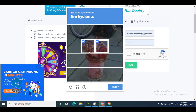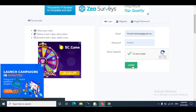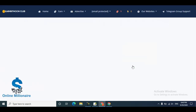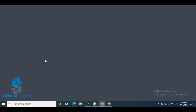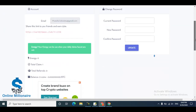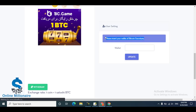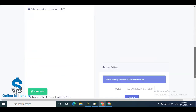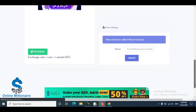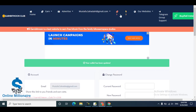Okay, I'll show you how you can earn from this website. This website is a very easy way of earning. If you log in to this website, just scroll down, and here put your Faucet Pay Bitcoin wallet address. Okay, this one is the Faucet Pay Bitcoin wallet address. Just click add to put your Bitcoin wallet address in here. Then you can earn. Okay, one coin you earn is one satoshi.